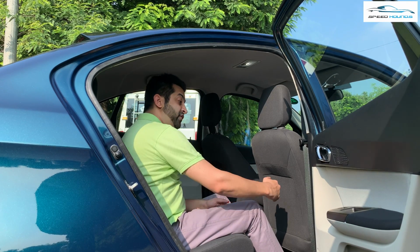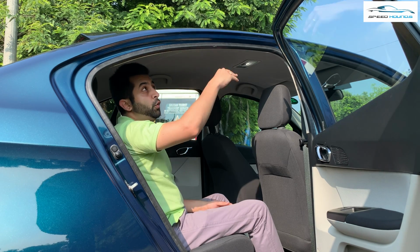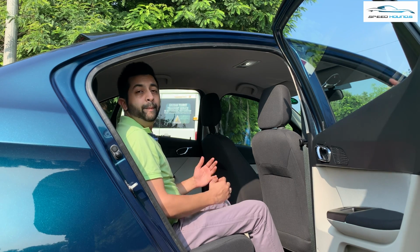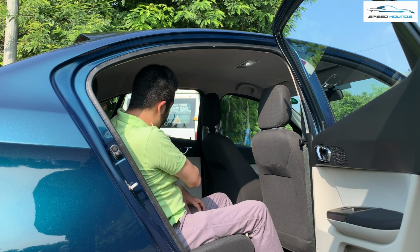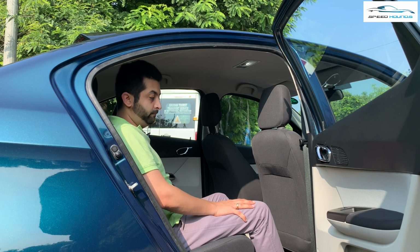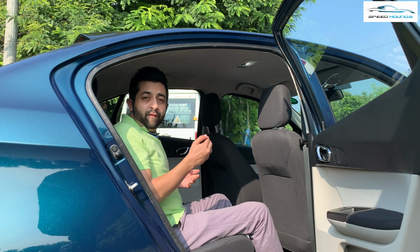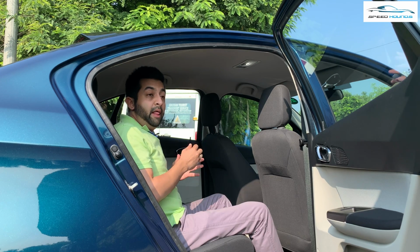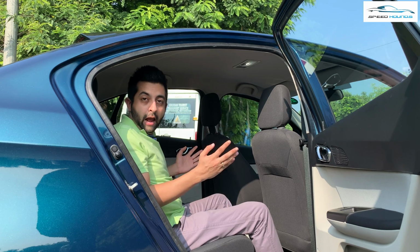At the rear, there is decent amount of legroom, but the headroom is quite average due to the sloping roof line. In terms of shoulder room, it would be a tight fit for 3. Rear passengers would feel comfortable with a center armrest with cup holders. Apart from the hard plastics, lack of front armrest and rear AC vent, the cabin quality is decent and the features are ample.